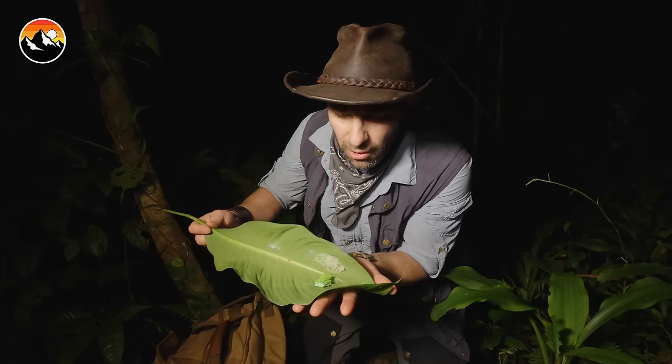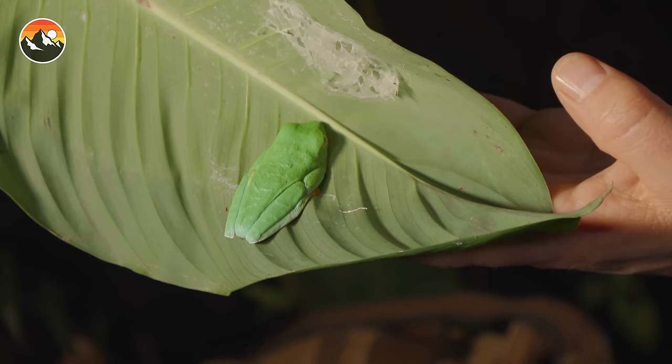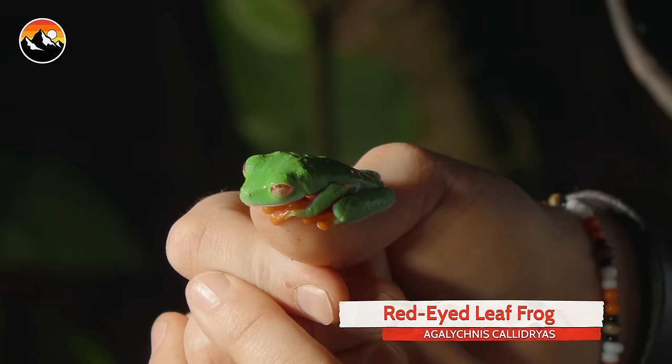Gives you a really good look at just how camouflaged these frogs can be. Legs all completely tucked in, eyes closed, just looks like a bump on a leaf. That is the red-eyed leaf frog. Quintessential Costa Rica right there. This is the most famous frog that you can come across here in Costa Rica.